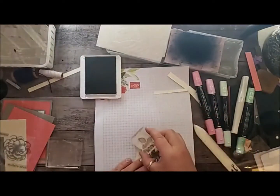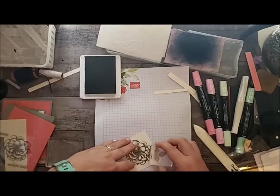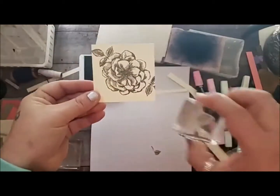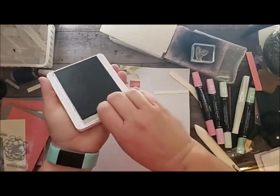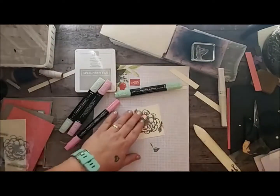Okay, there are so many fabulous new distinctive stamps going to be in the new catalog. So exciting. Okay, and I just, like I said, inked it up, as you can see, and just put them on the side. And it's, again, in this lovely gray granite. And then I'm going to pull out my blends. I love my blends. My blends make me so happy inside.